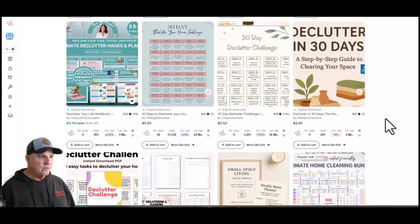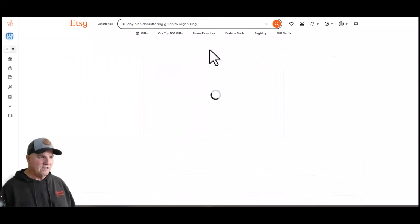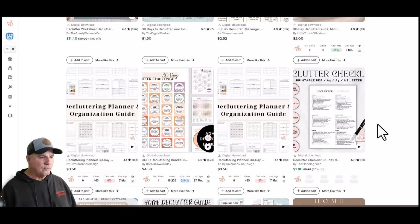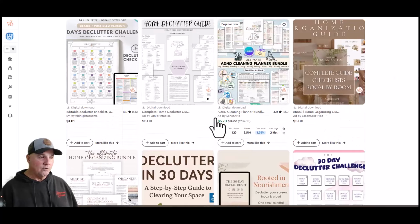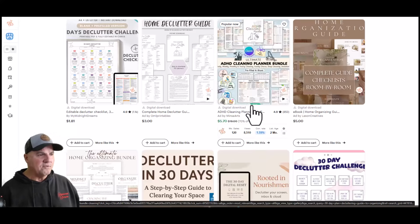And you can find guides and different things that make more money. So there's checklists, there's 30-day challenges, 30-day plans. So just go through here, download the tool, and then, like, this one's got 120 sales. So that's really good. We're looking at $570 if this was 100 sales, but we're over $700 here.